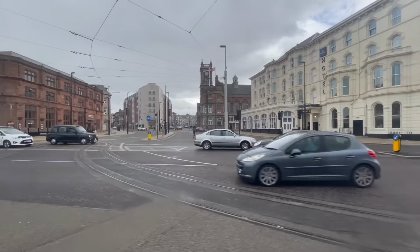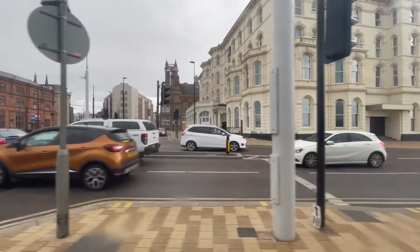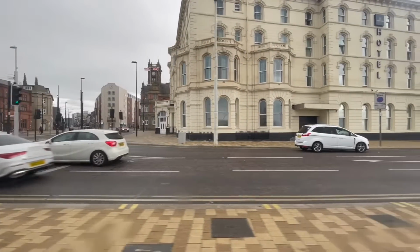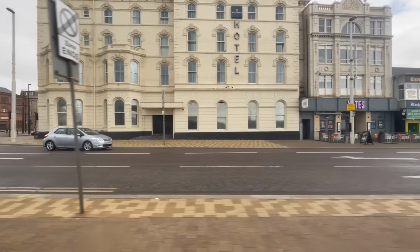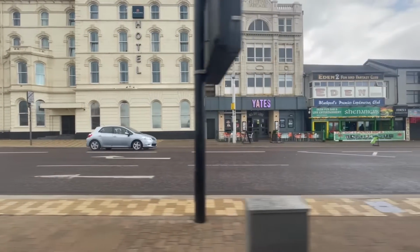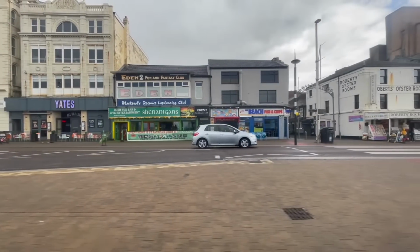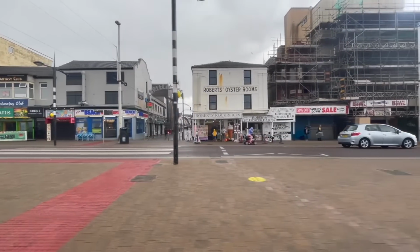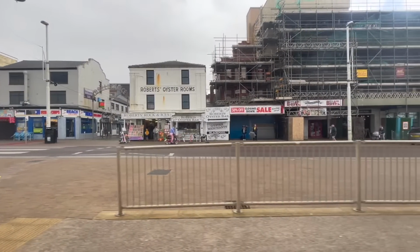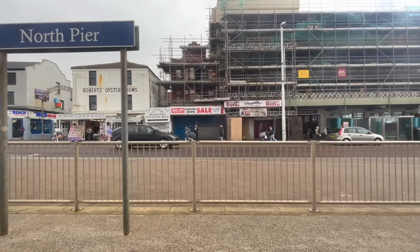Sorry, the rain's coming down again. It's just affecting the glass. I'll do my best to try and keep it clear, but that's Talbot Square. Clifton Hotel, or it used to be the Clifton Hotel, it's now the Foreshores Hotel. Yates is there in the Feldman's Arcade building. Eden 2, a lap dancing club. Robert's Oyster Rooms. Look at that there. North Pier, yeah. You can see the North Pier in the first video.